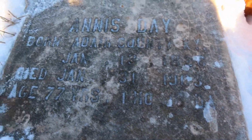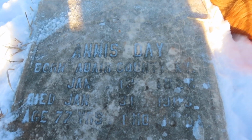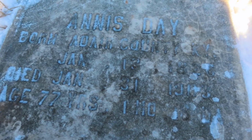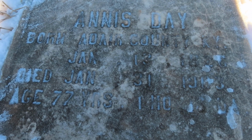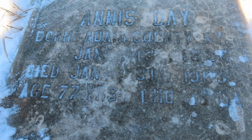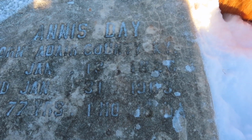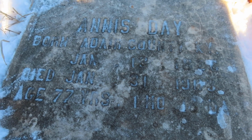Okay, so the story I heard was that she was out visiting relatives and passed away while she was here. Anyway, it's coming up on the 13th in a few days, and then of course the date of death was a couple weeks later. I don't know why it says 77 years, 1 month, because it was still January. I'm a little confused. I'm really bad at math, but anyway, I always think I'm going to put up a fence around here.